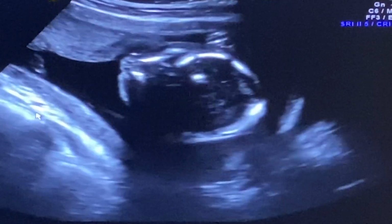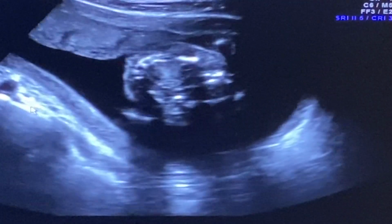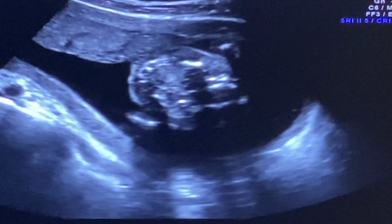When do they open their eyes? Usually past about 24 weeks or so. Okay. That is when they can open their eyes.